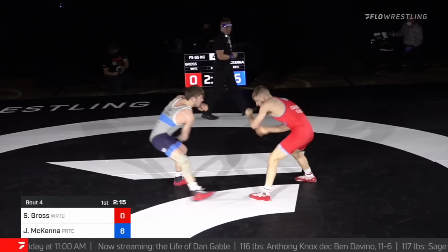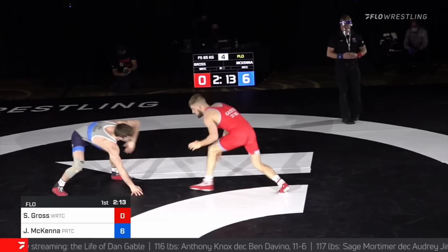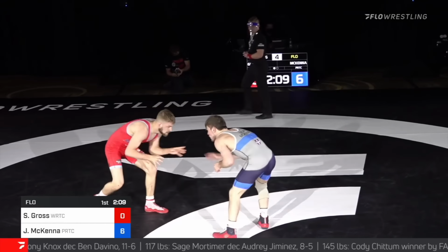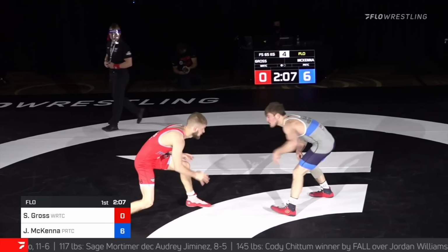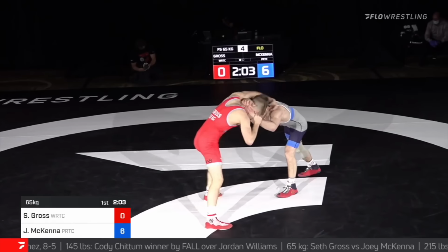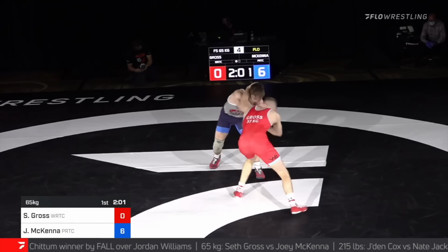Controlling the wrist there is Seth Gross. We're going to try to get a hold of this guy. Gross would love to get to his 2-on-1, throw that near leg in and go to work. Yeah, and you gotta imagine McKenna is very prepared for that scenario. He's like, yeah, I saw what you did. I'm not interested in that.